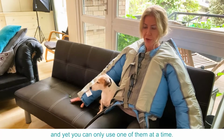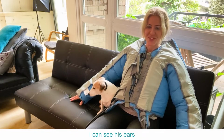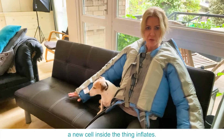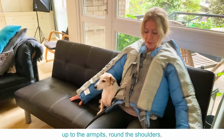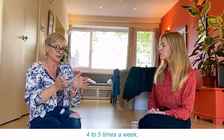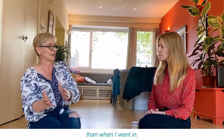And yet you can only use one of them at a time, either the legs or the top, because you have to plug the hoses into the machine and there's just two sockets there. I can see his ears twitching every time a new cell inside the thing inflates. So we're going from the wrists, up to the armpits, round the shoulders, down back onto the hips. You will see volume reduction, and even now, and I use mine at least 4 to 5 times a week, my leggings will feel looser after I get out than when I went in.